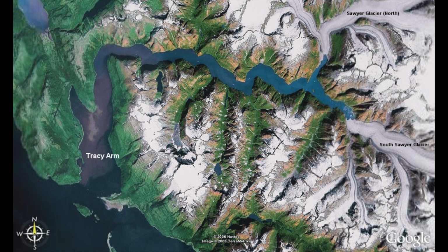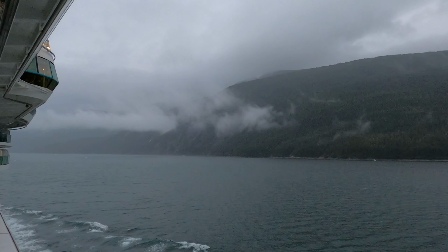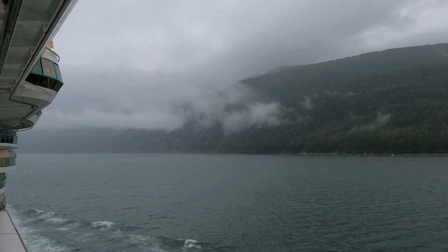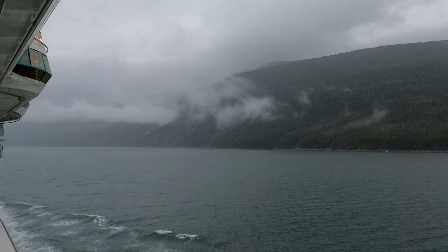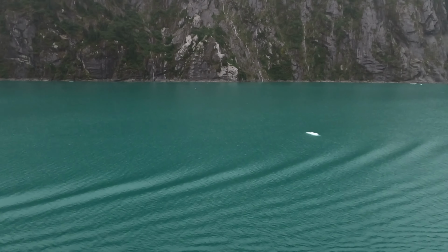The fjord is over 30 miles long, and in the last ice age it was completely filled with an active glacier. Cruise ships travel the 30 miles up the fjord to give passengers a view of the Sawyer North and Sawyer South glaciers. Most cruise ship itineraries plan for the ship to arrive at the mouth of the fjord somewhere near daybreak. Of course, this maximizes the viewing opportunities for the passengers as well as leaving time for the cruise ship to then travel to Juneau.